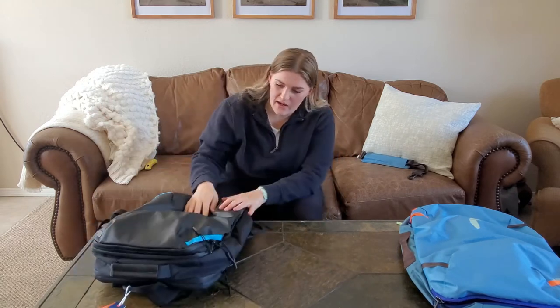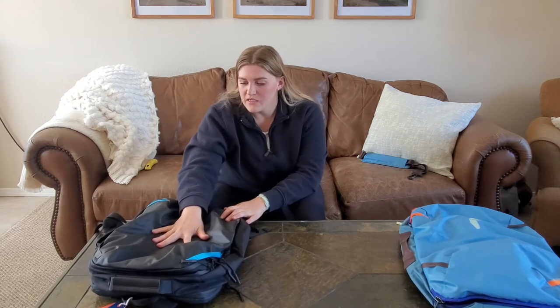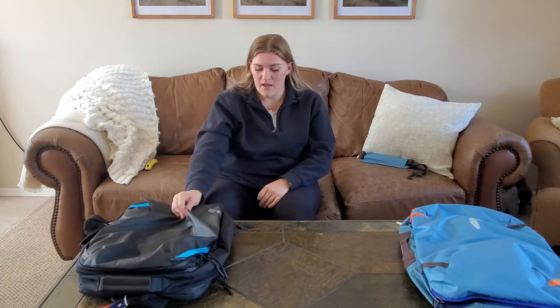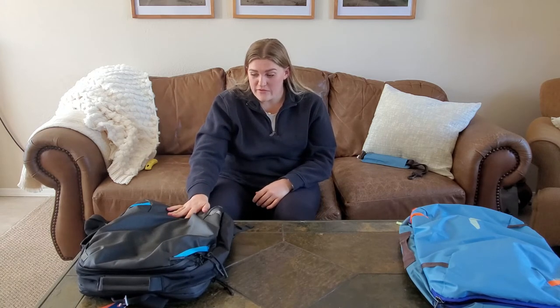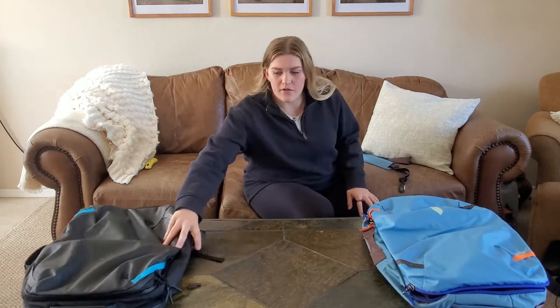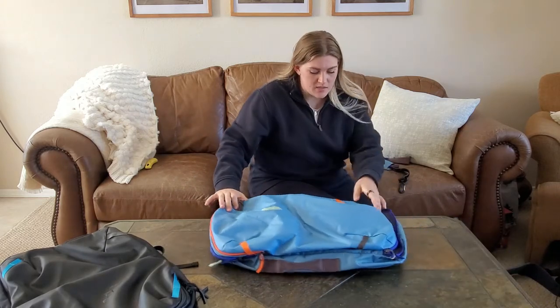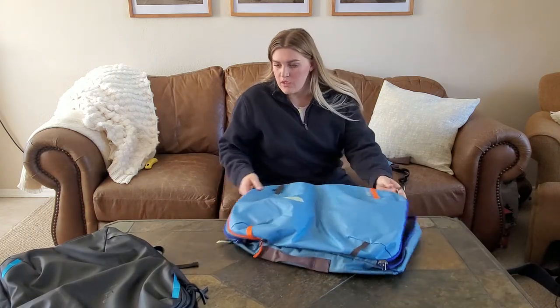Okay, I think that kind of does it for our Amazon dupe, Tank Coral. I have no idea how to say that brand, but I am impressed. For $60, this is a really good pack. Okay, moving on to the interior of the Cotopaxi pack, Alpa 42.